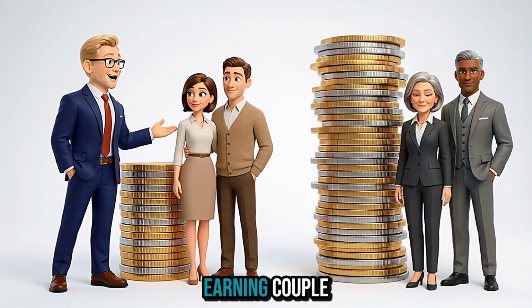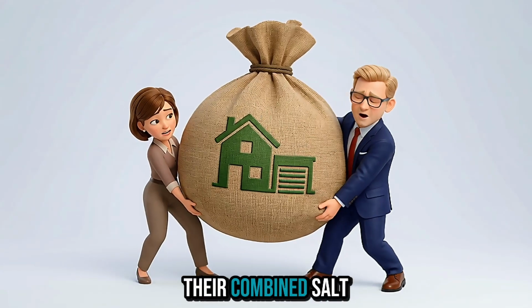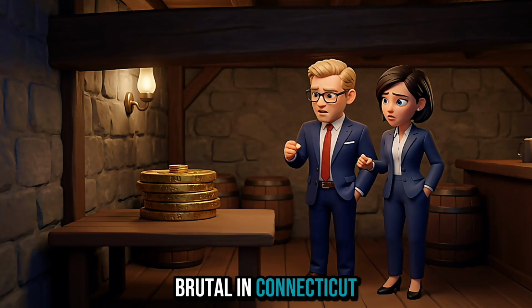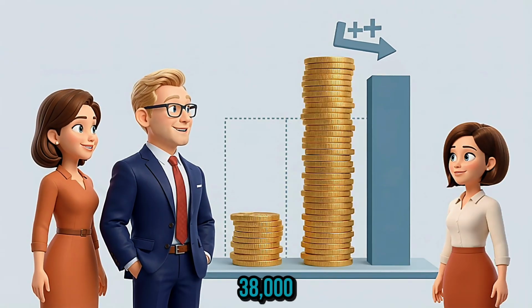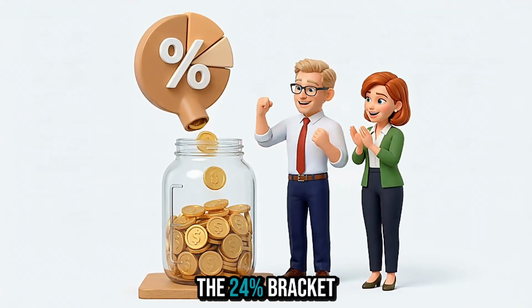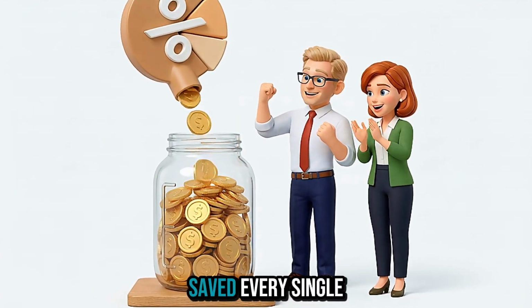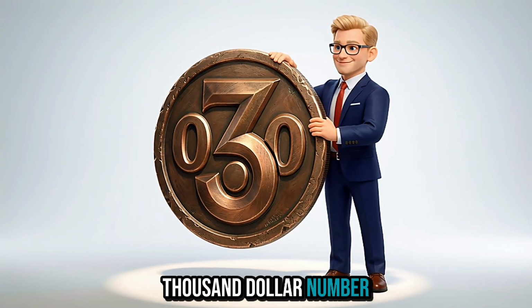Now let's look at a higher earning couple. They earn $350,000. They live in Connecticut. Their combined SALT is $38,000. Property taxes are brutal in Connecticut. Under the old cap, they deducted $10,000. Now they deduct $38,000. That's $28,000 more in deductions. At the 24% bracket, that's $6,720 saved every single year. That's the $6,000 number from the title.